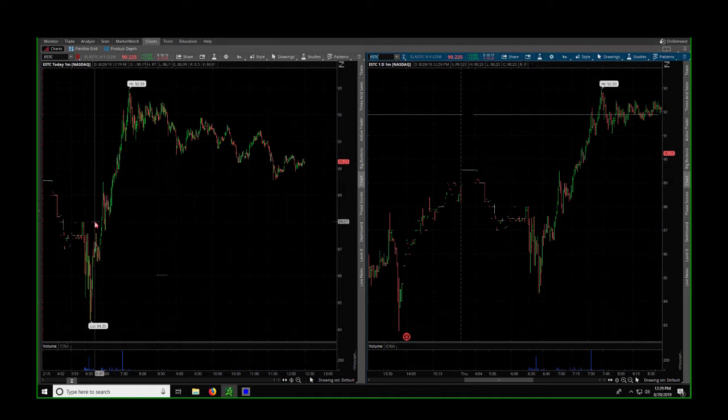Here's the pop, broke through the flag. All right, and hold on. There's the 93 topping, 92, 93, and now we count the points. 90, 93, 92, 91, and 90. So far, 3 points. I still think we got another point in there, which is what I was looking for. Okay, so that was a nice one too.